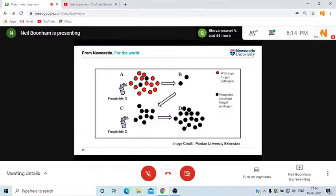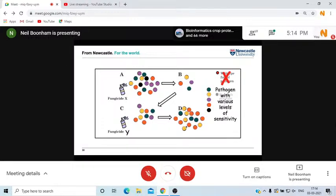Now, I've made a few adjustments to this simplified diagram to describe what we're seeing when we look at Septoria in the UK. As I mentioned earlier, we no longer see wild-type pathogen. What we see is pathogens with various levels of sensitivity making up these populations. So we've got a population here. It's much more complex, a whole range of different haplotypes of the pathogen with different levels of sensitivity.